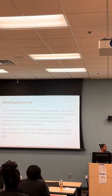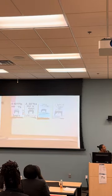As an extension, we always have extension lessons. Scholars can create a magazine ad or pamphlet that supports the television commercial they make and present to the class. So here's some of our marketing ideas. Notice the better way to boat with World Cat. That's their motto, that's the logo. And we try to mimic some of the things that I have learned while I was there at World Cat. Family oriented World Cat.